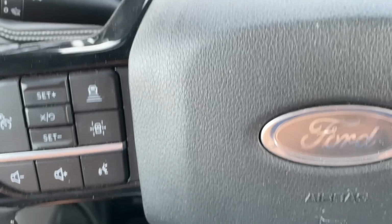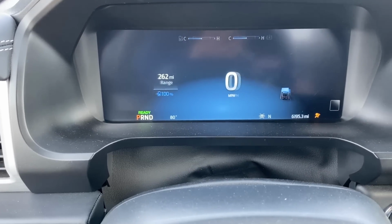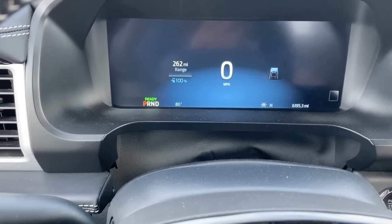262 miles of range. You may remember I did a 220 video and it said 257 miles of range. And this is really, like I said, based on how much you run the AC, how much you run stuff, and how your driving is. So if you don't do burnout stuff like that, you're not going to have a problem.